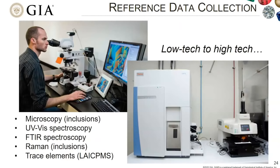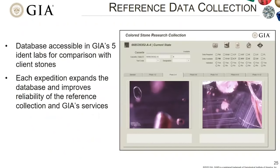And once all the data is collected, we have built over the years this immense database that's housing all of the data we're collecting on all of the stones we get in the field. And the real use of this is that it's accessible by any of the gemologists in GIA's five labs. So any gemologist working on an unknown stone for an origin report can get into this database and directly compare their stone with all the data we have from stones of known reliable provenance that have been collected in the field, from everything from photomicrographs to chemistry to spectroscopy and everything.